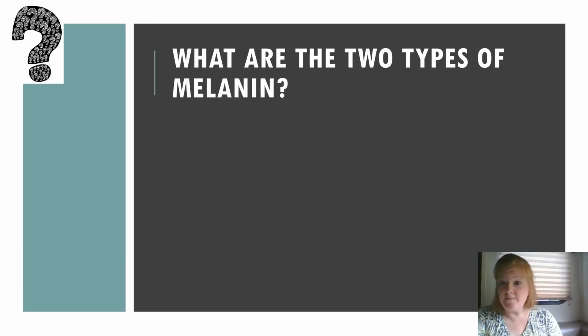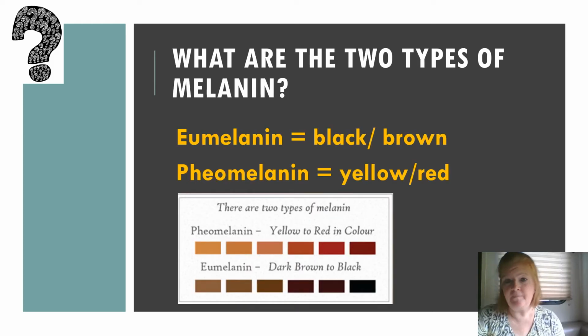What are the two types of melanin? Eumelanin, black and brown pigments. Pheomelanin, the yellow and red pigments.